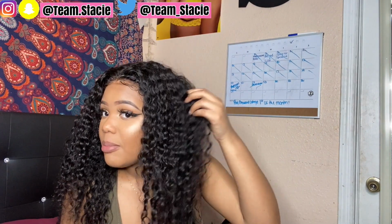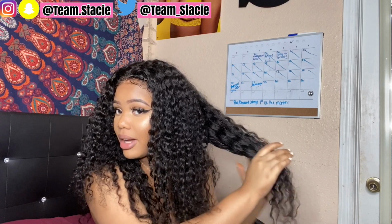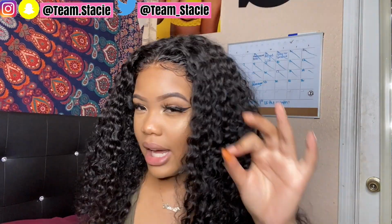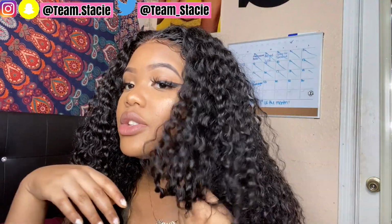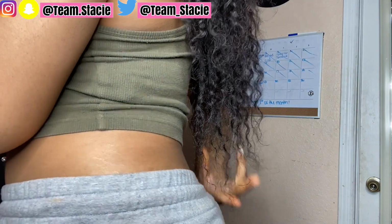What I noticed is the curl pattern on the frontal is very tight and nice, but the curl pattern on the other part of the hair, the bundles that they use, is looser. I don't know if y'all can see it. I might just be pinpointing little things, but the frontal has very cute curls. But if you look at the back, it just looks like the curl pattern is not the same to me. My thumb is so orange. I notice it when I stand up. I feel like it looks kind of straight. It doesn't look super curly.